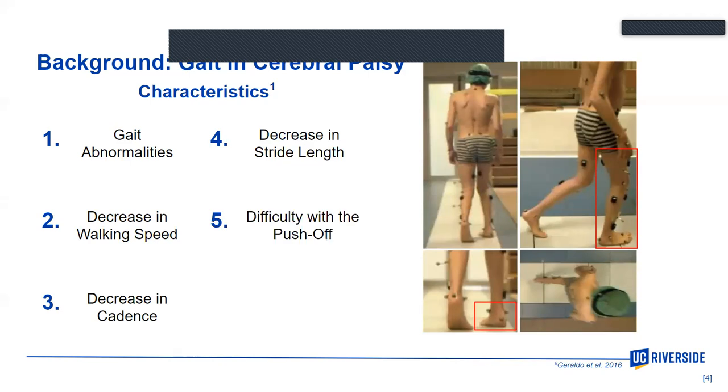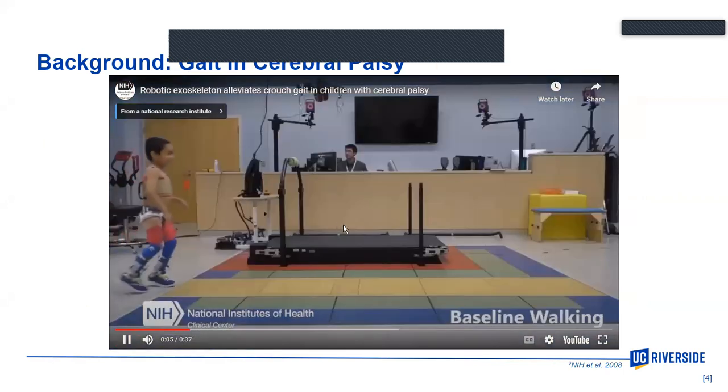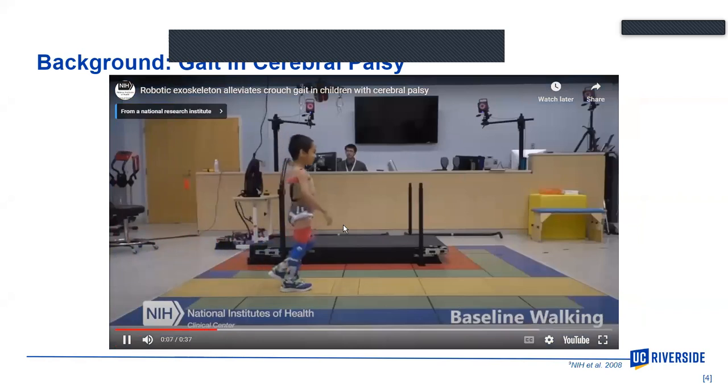Although CP is not curable, we hope to reduce these limitations to a minimum and promote a healthy gait pattern. In the next slide, we will present a video of a child that is diagnosed with cerebral palsy and how the characteristics mentioned affect the child's development while walking.